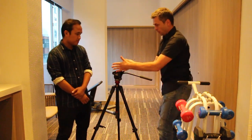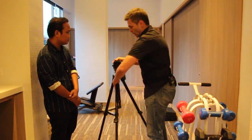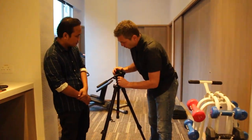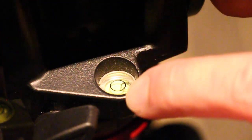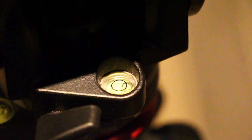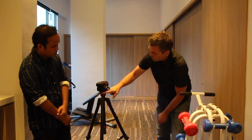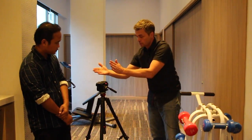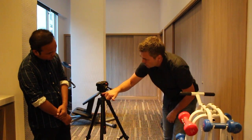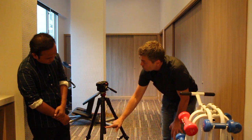Now, as you can see right now, this head is very crooked, so we need to straighten this up. If we look very closely right here, we have what are called bubble levels. There's a bubble in there, and there's another one right here that also has a bubble. So what we need to do is get the bubble in the middle of the little black circle. This right here is called a ball head. It's a ball that sits inside of a cup, and we need to move that ball around so that these are level, because otherwise we're going to get crooked shots. To change this so that these bubbles are in the right place, this is red, and this part of the tripod is also red.